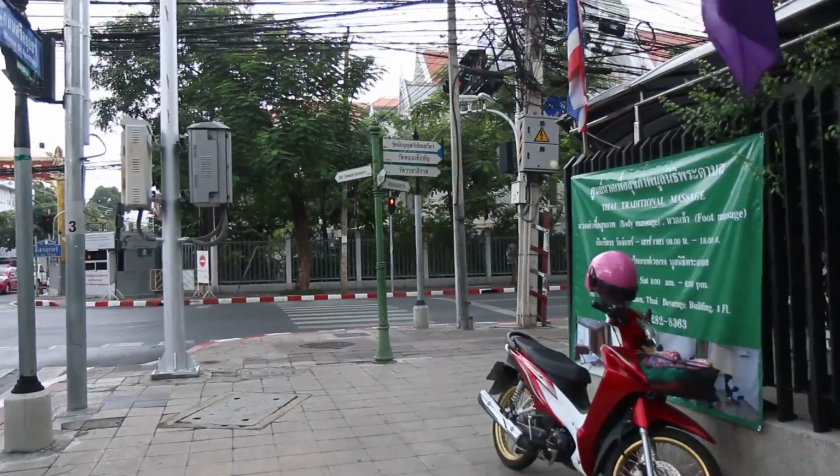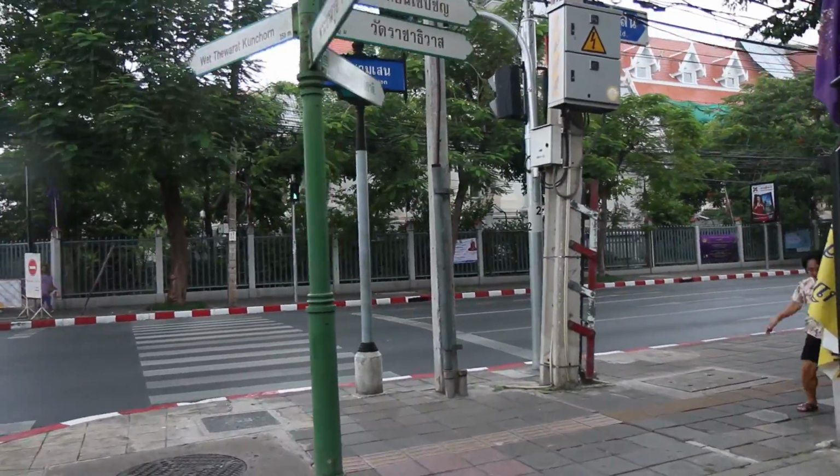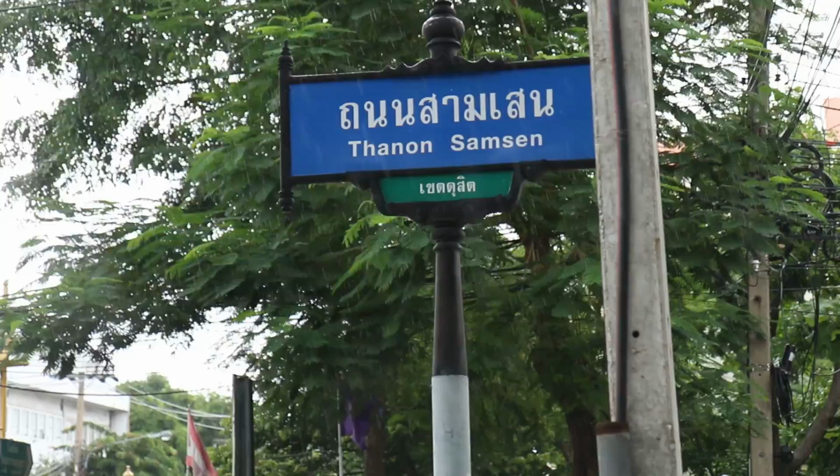We're heading to a boat noodle restaurant, but it has just started raining. Okay, my camera is getting wet. I better duck inside of here.